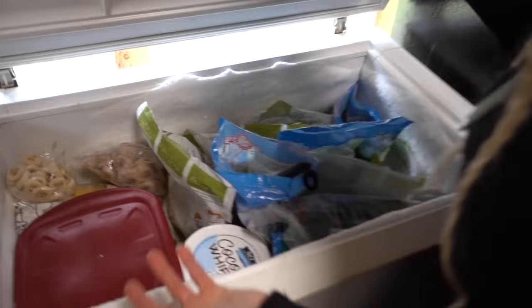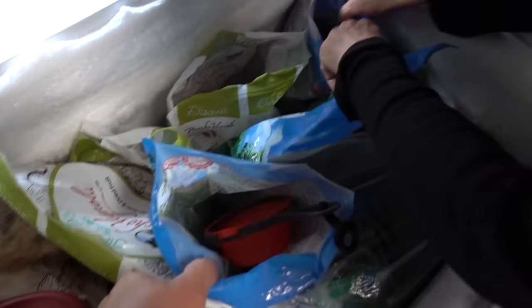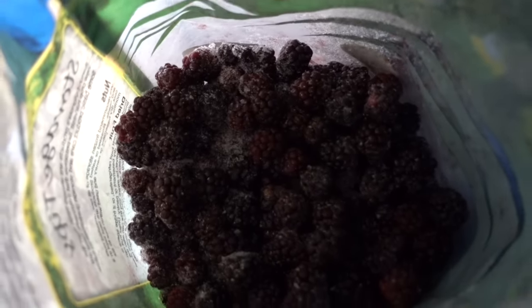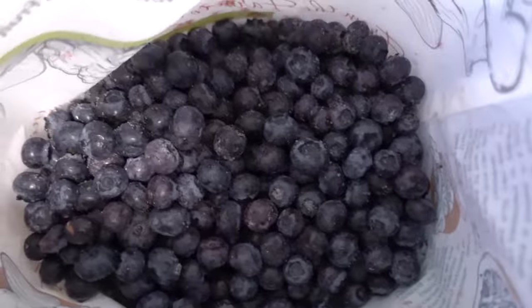This is the fruit freezer from our property. This is all fruit, still from the land, full of fruit. So I'll just show you some. We're at the end of the season, and you're still loaded. I sold quite a few to my old health food store. That's blackberries and loganberries. Blueberries. This is goji berries. Those are huckleberries.